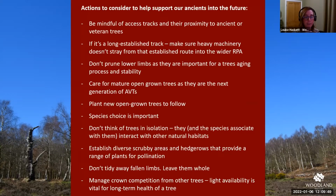So plant new open grown trees, care for your mature open grown trees as they're the next generation. Species choice is important. So think about planting species that are site native, and also those similar to ones you already have. Don't think of trees in isolation. Just as Gareth was talking about grassland habitats, a lot of the species that rely on our ancient veteran trees also rely on open habitats, and certainly other species for pollination, for example.